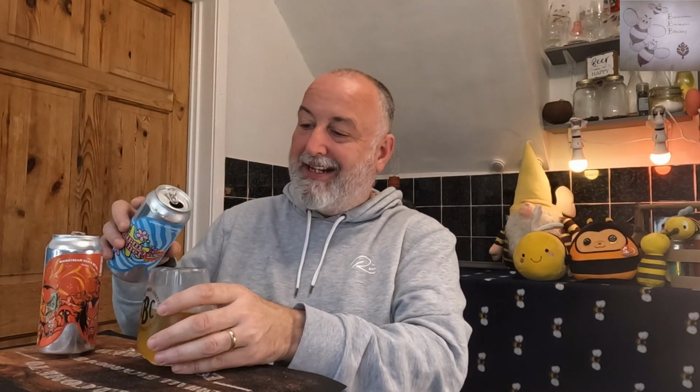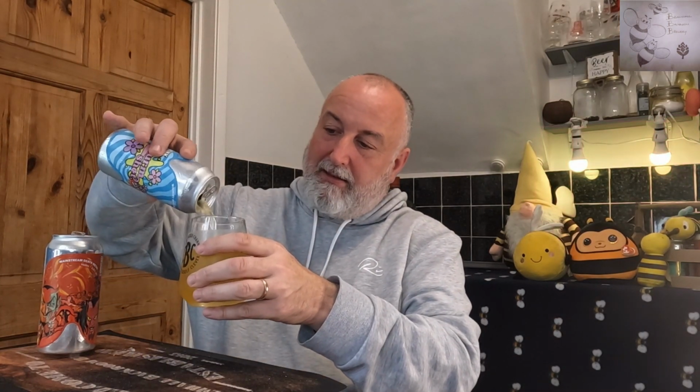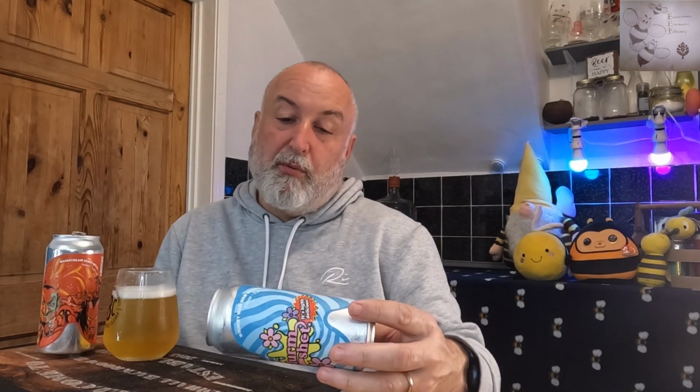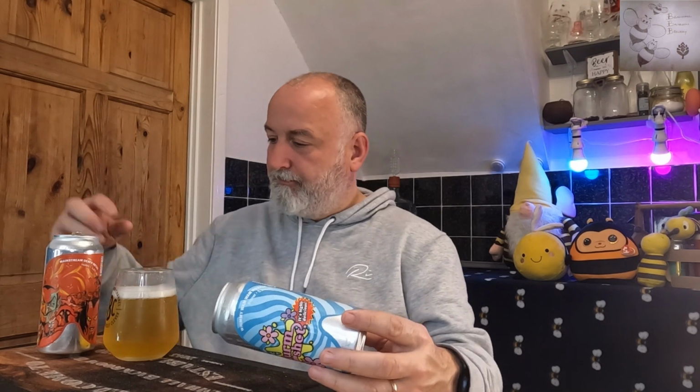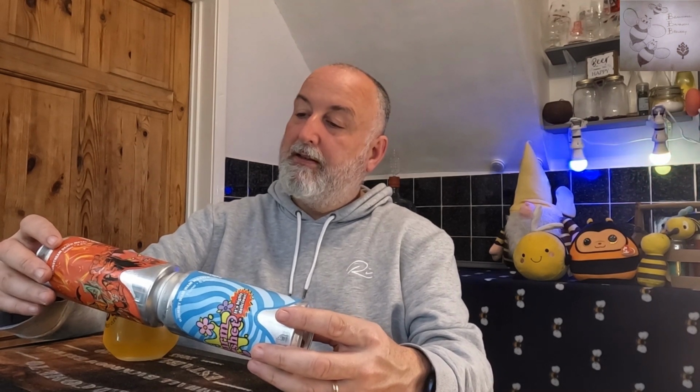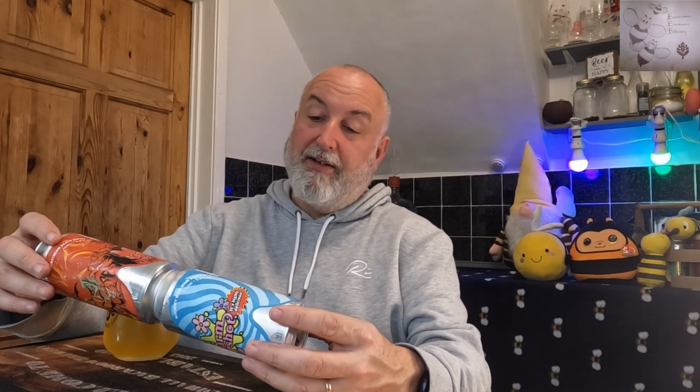Let's get the rest of it in the glass so I can read the can. Like I say, Sureshot in Manchester. First brewery on Tap Thursday. What does it say on the side? Party Pilsner brewed with floral Tettnanger. Tettnanger, both hops. Crisp, wet and smooth. Crisp as hell on that one.